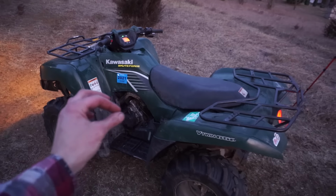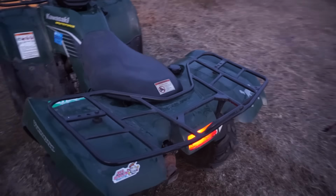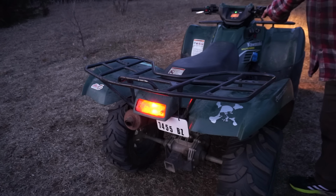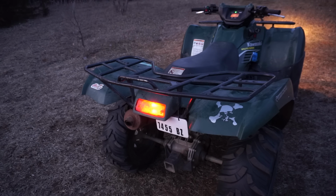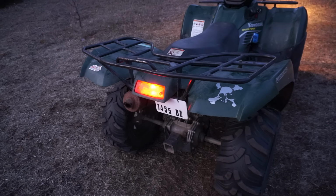We're going to order up that little brass jet for it, but other than that, it's pretty good. It's smoking a little bit yet, and that goes away. It seems like it's definitely getting a little bit better. So we're gonna run some Marvel Mystery Oil in there, see if we can free up those rings, but it has a lot of power, so I'm not too worried about it.